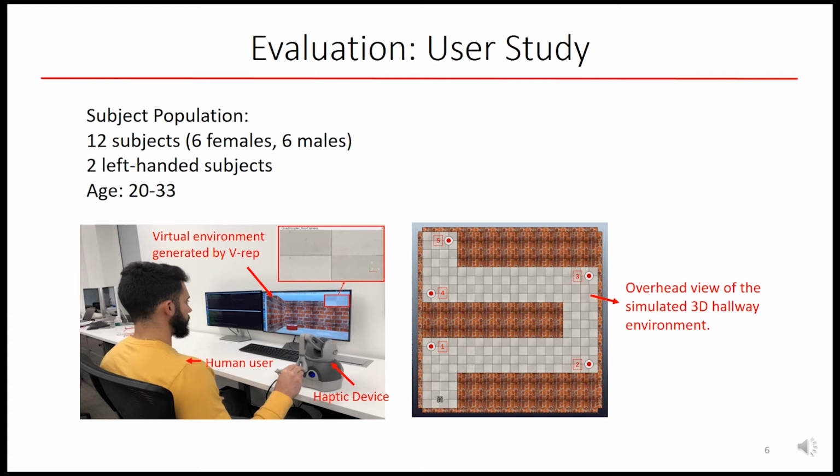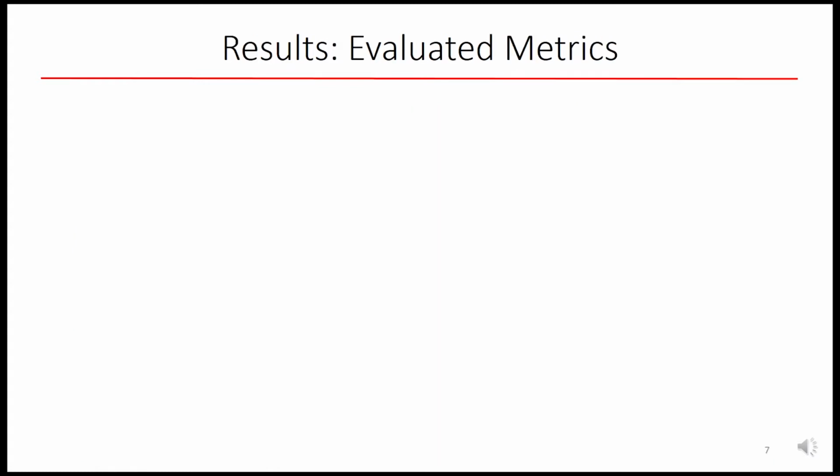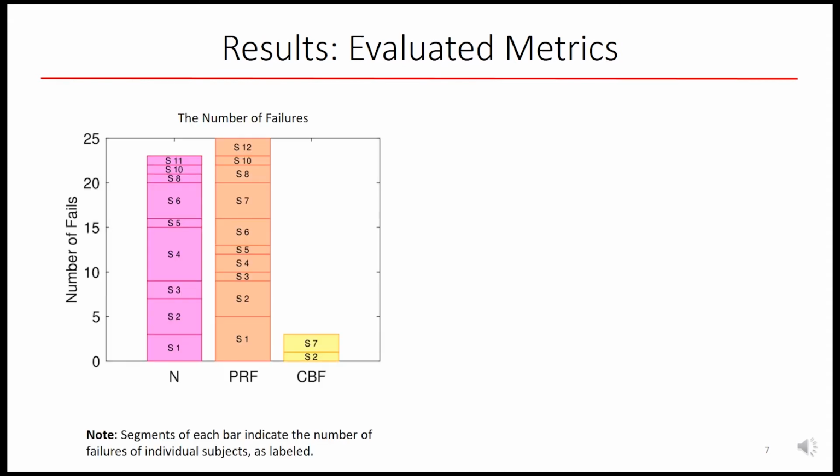In order to evaluate the method, we designed a user study with 12 subjects. Each participant was asked to navigate a UAV to inspect 5 targets in a simulated environment. In this study, we compared our method with no haptic feedback and the parametric risk of fails method. We record the number of successful trials which ended when the UAV reached the final target, and the number of failed trials which ended when the UAV crashed into the wall and lost flight.